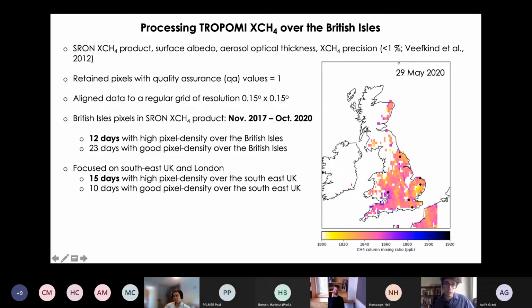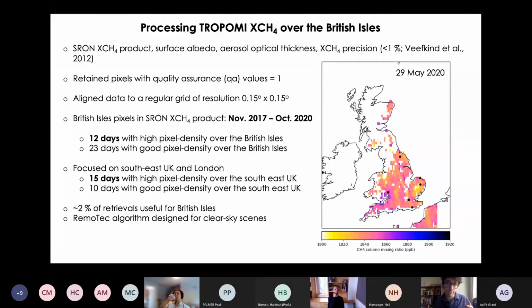For most of this research, I focused on the southeast of the UK and London. There are roughly 15 days with a high pixel density and 10 days with good pixel density over the southeast. This corresponds to about 2% of the retrievals being useful for the British Isles. This low percentage most likely seems to be due to the cloud coverage over the UK. As I say here, the RemoTeC algorithm is designed for clear sky scenes. So TROPOMI is rather a feat when it comes to analysing methane over the British Isles.